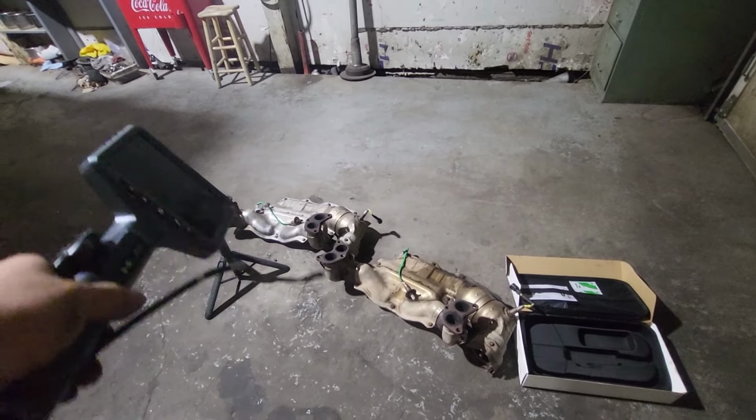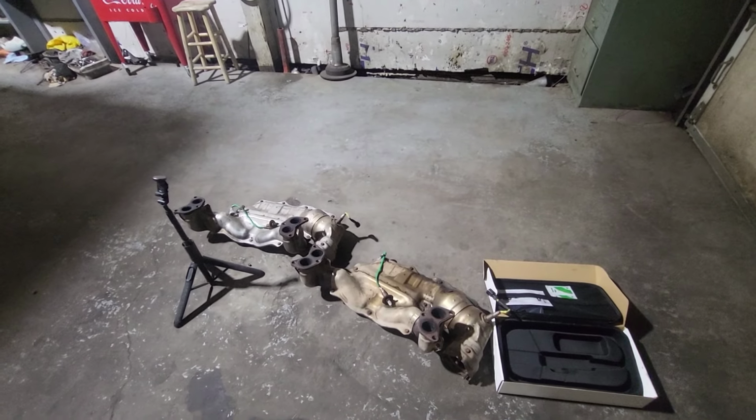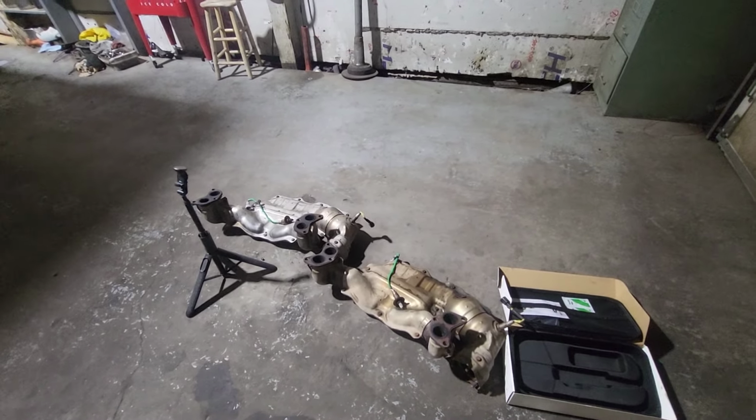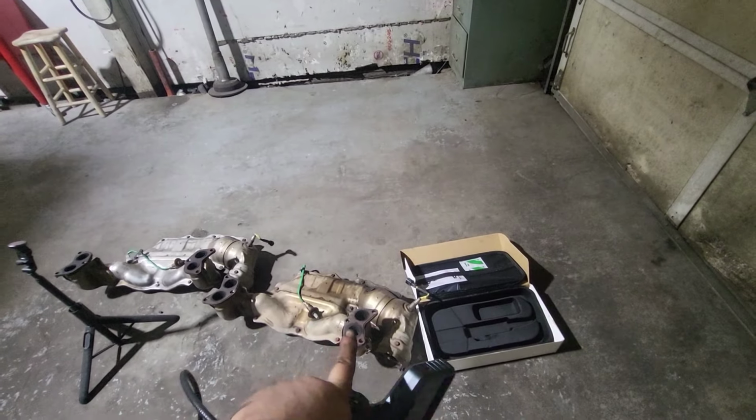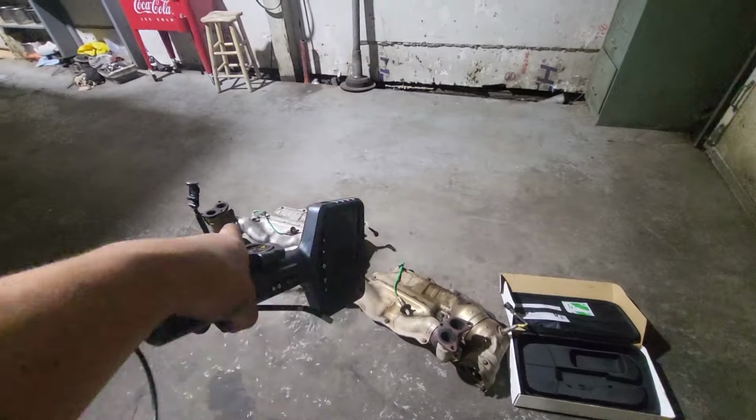Both cars, one with a lot of blow-by, the other one, rod knock, replaced the engine, still runs very sluggish, very slow. That one is worse actually. That one's worse than the blow-by. This one is very, very clogged. That one's not that bad.